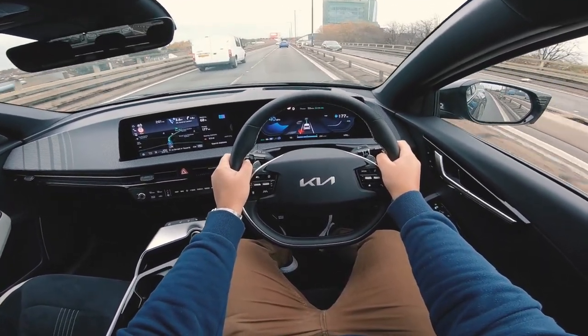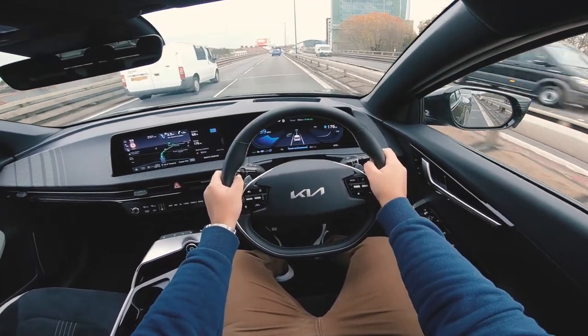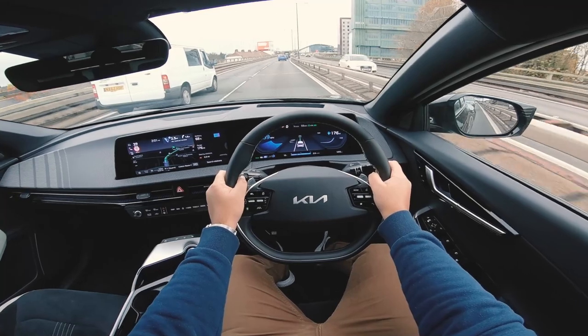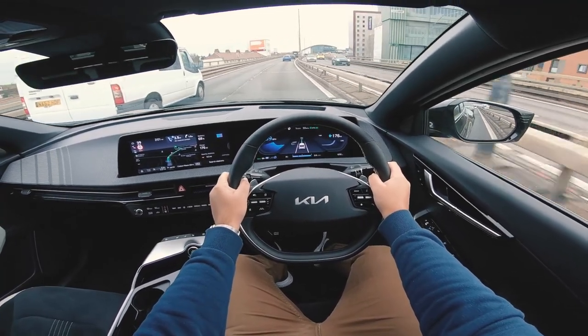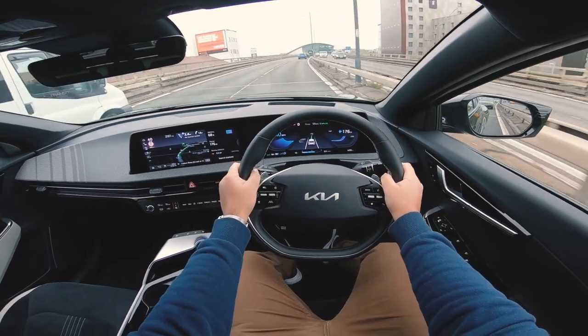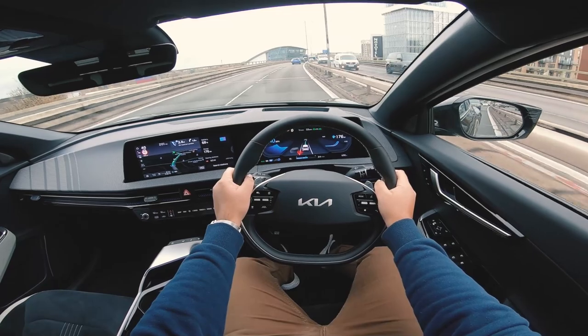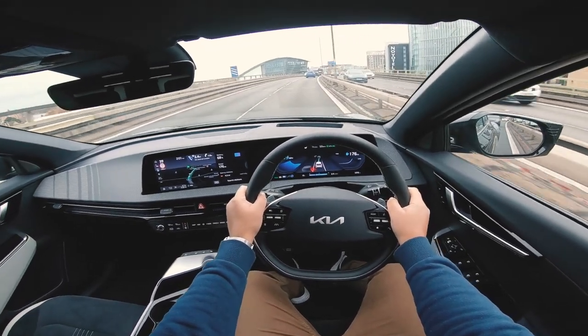See that as I drive past all these cars, it's actually feeding me all this information on the heads-up digital driver's display in real time. It's actually quite amazing how it does all that, using all the different cameras and sensors it has buried in the body panels. Feeds me all this information in real time, which is great.